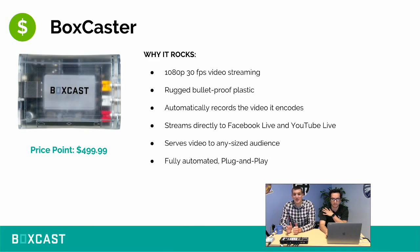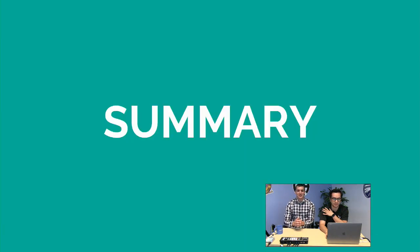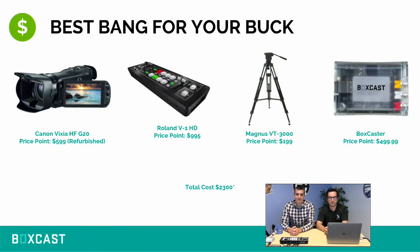So we'll hit you with a quick summary, and then we'll go ahead and take questions. So this is all the pieces of equipment we've recommended to you, our best bang for your buck kit, if we had to put it that way. As you can see, we've got the Canon Vixia on there, the Roland, a tripod, and the BoxCaster. If you got all those things today, it'd be about $2,300.